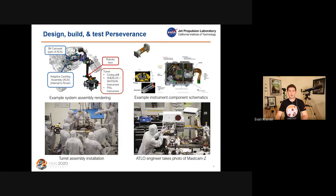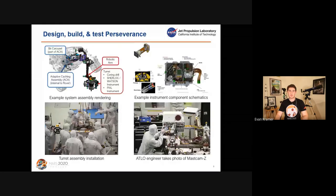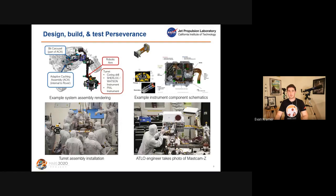After your design is validated by years of modeling and simulation, you can start building the individual parts and integrating them together. Some parts get made at JPL, while many get made by other companies that JPL hires. The Perseverance rover started to really take physical shape last summer. For example, I took the bottom left picture last summer from the clean room viewing gallery, and it shows engineers getting ready to lift the turret assembly, which features Perseverance's SHERLOC and Pixel instruments, as well as its drill, for installation on the end of its arm.